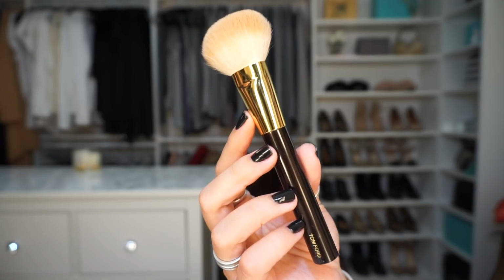My favorite brush that I found in 2017, hands down, is the Tom Ford 06 cheek brush. I personally use this for contouring, but this is a dream, and I just love the shape of it. This is so perfect for getting in the cheeks right here, just creating a really perfect contour, and then put this in the hairline, just everywhere where you want the sun to shine. It's actually a cheek brush, and I'm tempted to try using it for blush, but I cannot stop using this for contour.